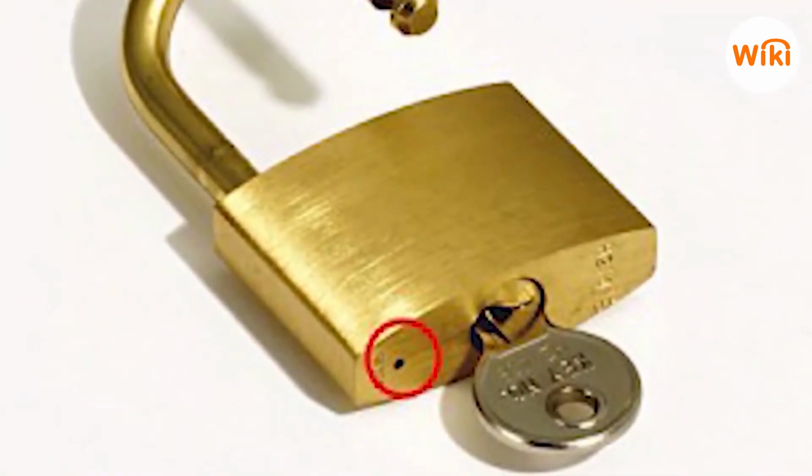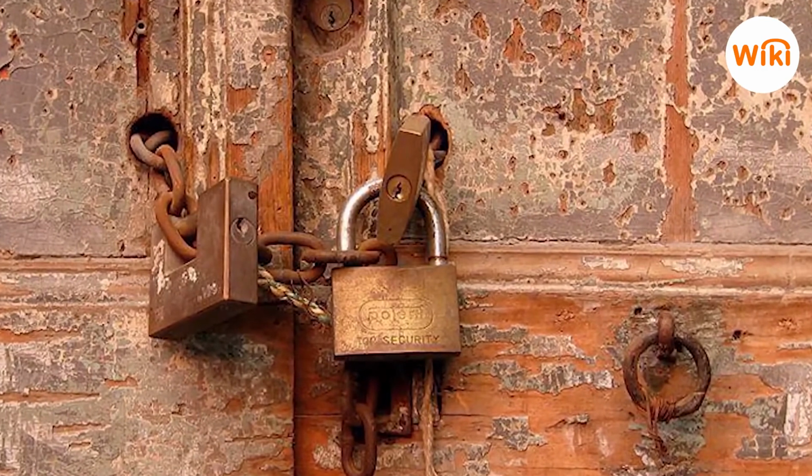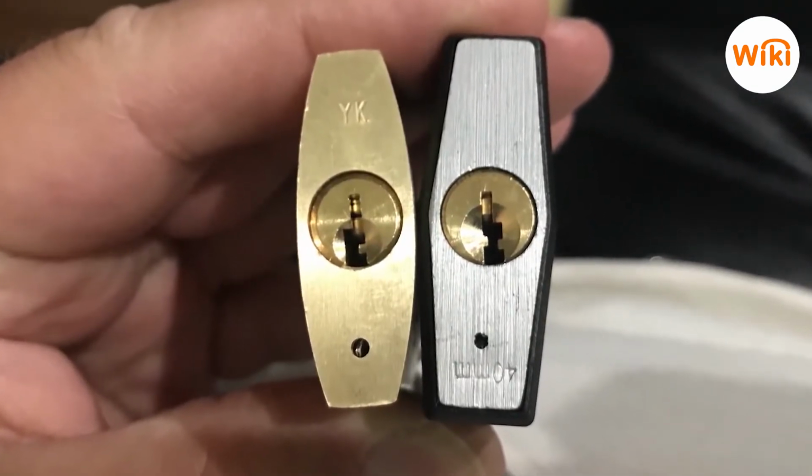Holes in locks. There are several reasons for these holes. First is to get rid of water in the lock if it's used in open air, and therefore it doesn't get covered with rust. It can also be used to get oil inside, so it will survive.